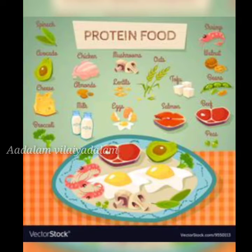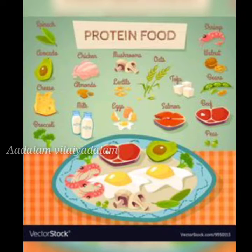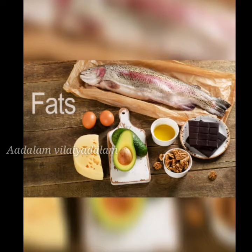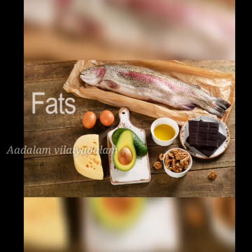Proteins. What are the food sources? Legumes, pulses, nuts, soya bean, green leafy vegetables, fish, egg, milk. So these are the food sources for protein. The next one, fats. What are the food sources? Egg yolk, saturated oil, meat. So these are the major food items and their sources.